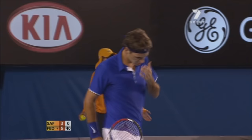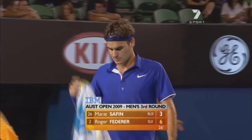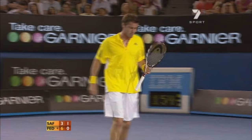So, Federer puts the first set in his pocket. One break of serve, 6-3. Boom. Oh. Trying to jam him, and Marat didn't have any problem.